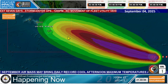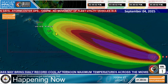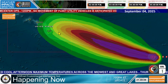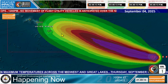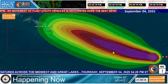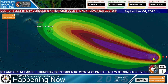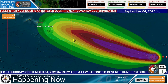It is suggested that everyone living in Hawaii, all the islands, make sure that you know what you're going to do if a storm threatens, where you're going to go if you live in a vulnerable area, and what important documents and medicines and things like that you may want to take with you. There is no watch or warning in effect for Hawaii right now, but the forecast has been rather consistent that the storm is going to take this path and impact the islands.